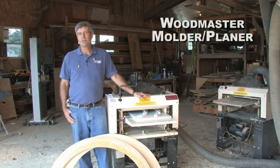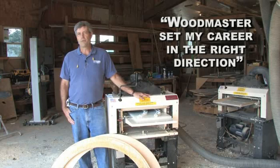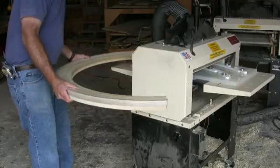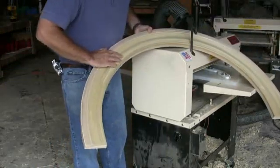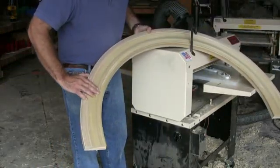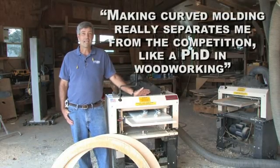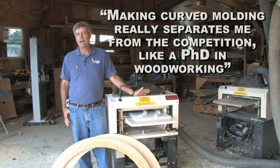About 15 years ago, I got my first Woodmaster, and it's really changed the way I do things. It's set my career in the right direction. One of the things I enjoy doing most is making curved molding, and it really separates me from the crowd. Sometimes people ask me, why do you make your own curved molding? And what I tell them is, if you can demonstrate that you can make a piece of curved molding, it's like having a PhD in woodworking. It really separates me from my competition.